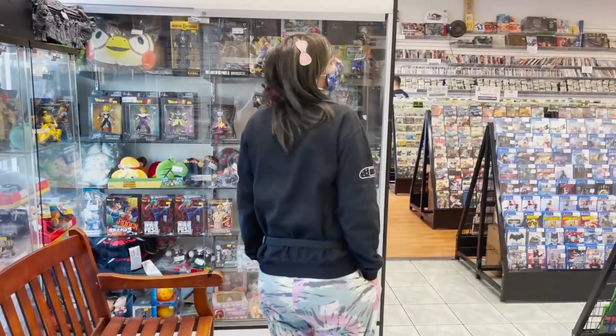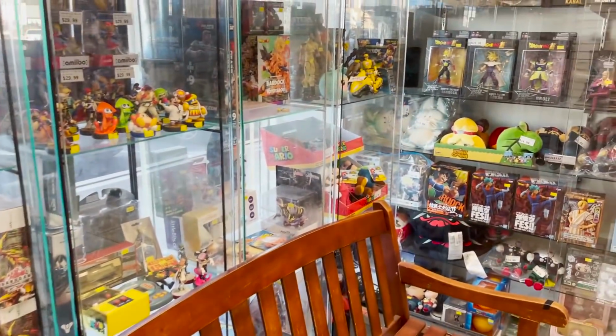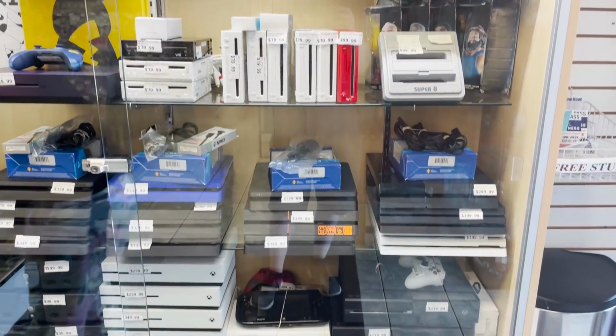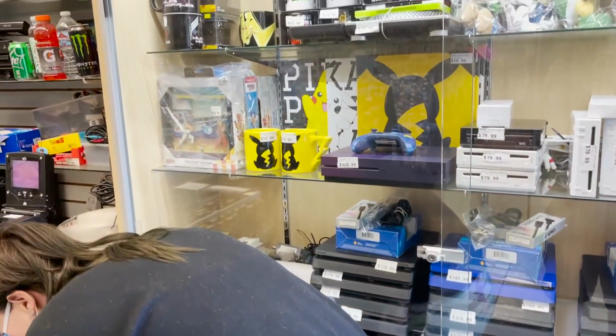You have amiibos, figures, plushies, collector's editions of all kinds of different games. Every system under the sun is represented, displayed. They have this huge selection of consoles from the Wii, PS4, all the way down to the NES, SNES, literally anything you could want, Cali Games seems to have.